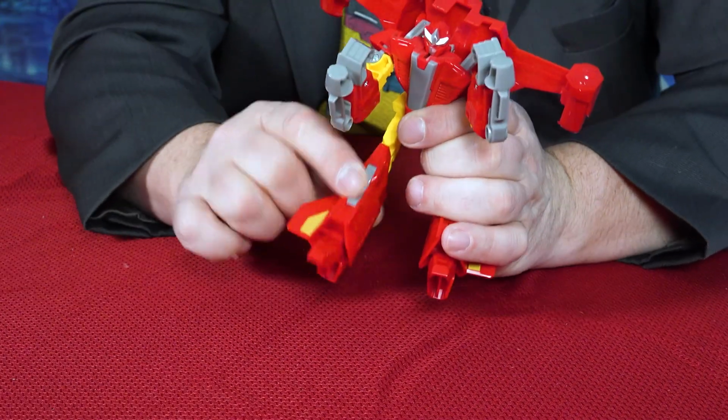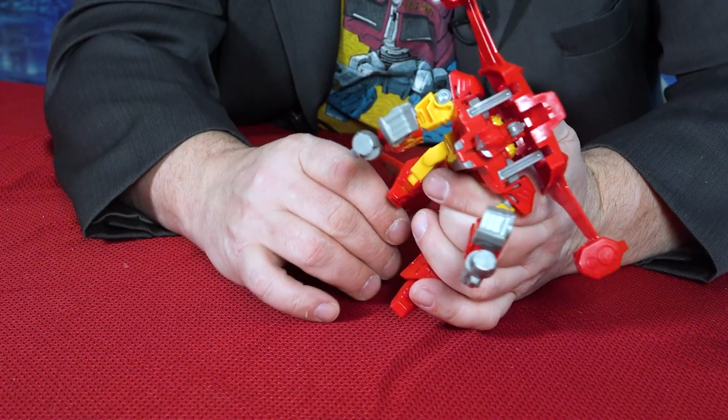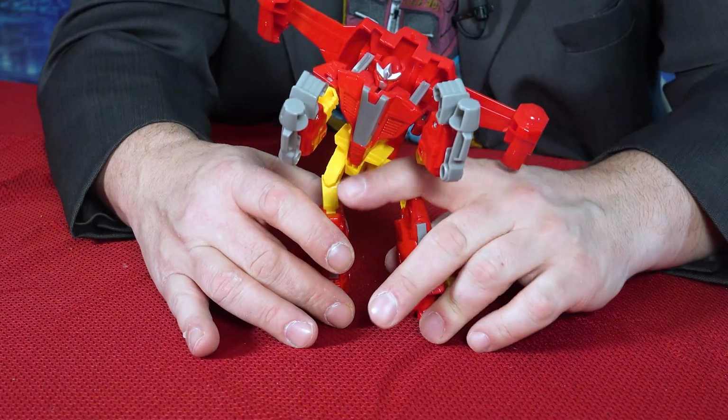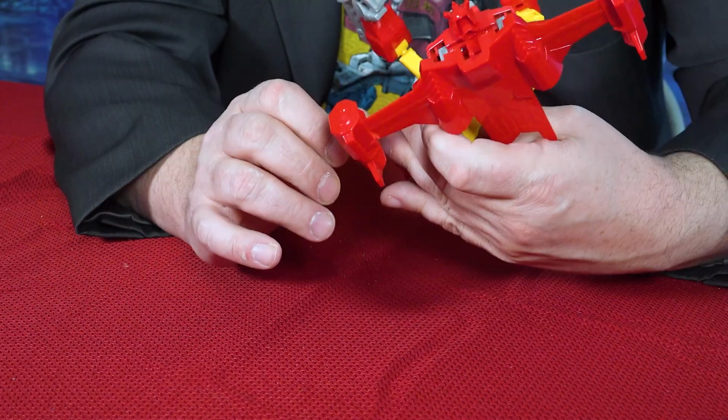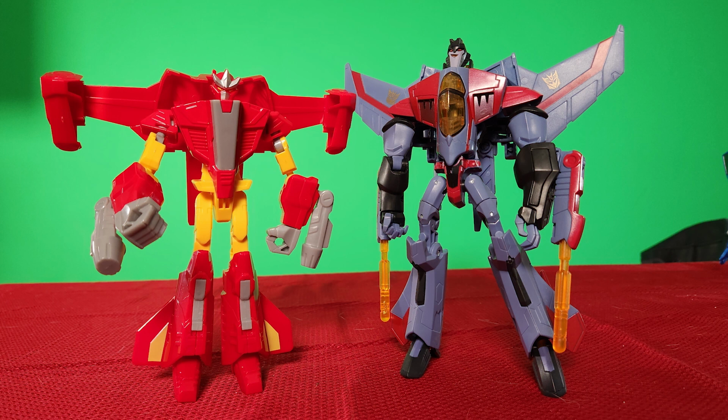He does have knees, though they're kind of limited in scope. He's got these big nut crunchers on his knee. There is some swiveling back and forth with his feet. So he can be like, come on, I'm gonna fight you. But I don't know if he wants to fight Starscream because unlike the others, he's a tad bit shorter than his animated inspiration. But still, here they are for scaling.